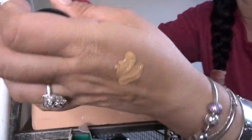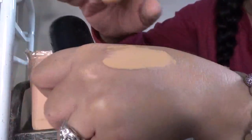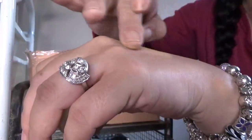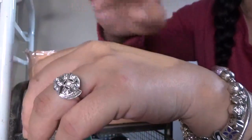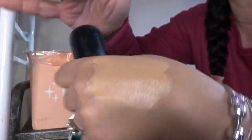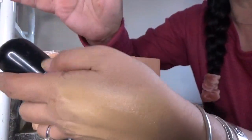This absolutely needs a mixing medium, and it might need too much of a mixing medium. It's a very thin formula. I do want to try it again as soon as I get my other stuff out. I want to see if I use it with the brush, because on my hand, it looks stunning. I mean, that goes on beautifully. It's got a little bit of radiance to it.